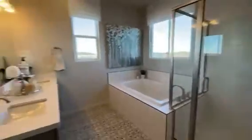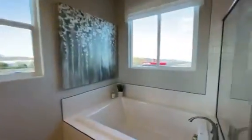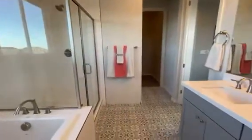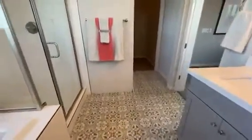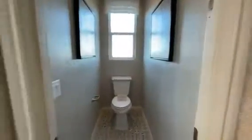Check out the master bath. Isn't it gorgeous? Giving me some inspiration for my bathroom. Look at that floor. So nice. Separate commode. And this large walk-in closet.